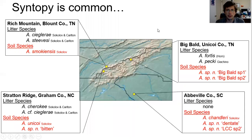And you'll notice in these three mountain locations of Big Bald, Rich Mountain, and Stratton Ridge, there's a pretty even distribution of litter and soil species, while at a lower elevation site like this one in South Carolina, at least in my experience, there are no litter species, and yet there are three soil-dwelling species. And this is another trend that you see in the genus, where at lower elevations where it's hotter and drier compared to the mountains, you tend to find Anillinus deeper down.